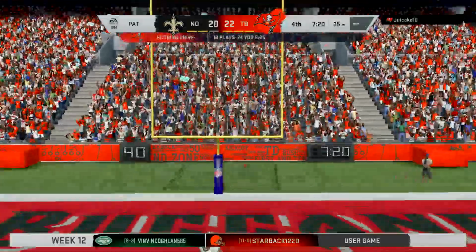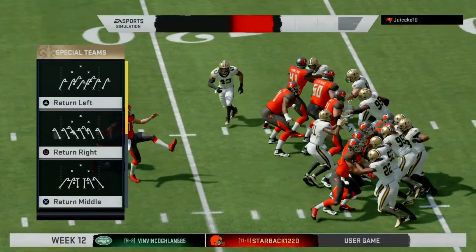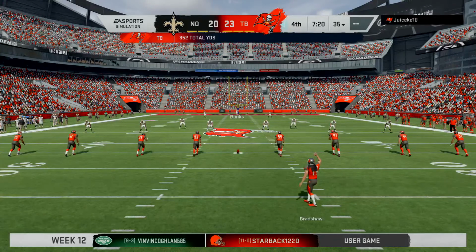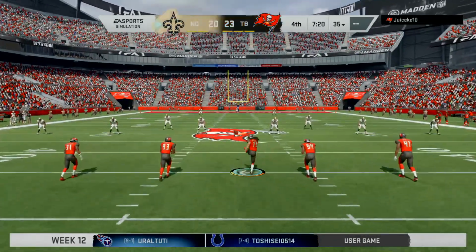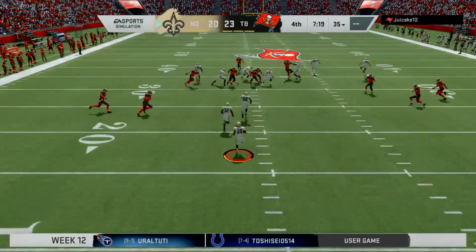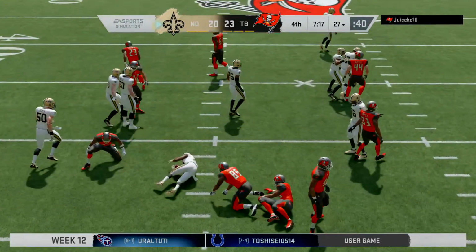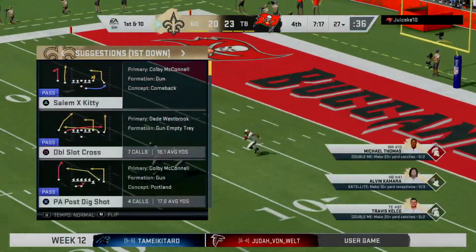Point after, right down the middle. And that gives them a 3-point lead. Next to score, Buccaneers 23, Saints 20. The kickoff unit is out on the field, and they will send this one away. Fielded about a yard deep. And this return net's positive as he gets past the 25 and up to the 27-yard line.